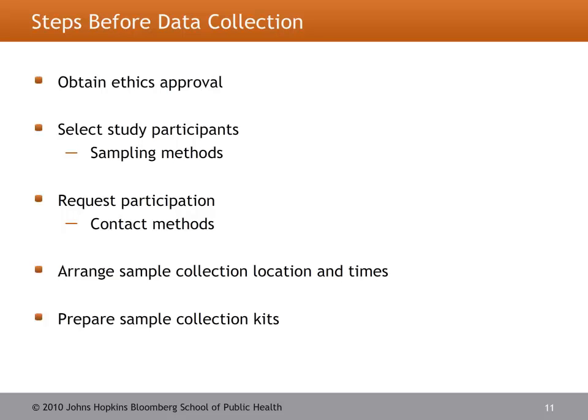In future slides, we're going to go over a few points on how to do sampling. So now you have your sample size and you know the population you want to work with. Now you need to request participation and secure the number of participants that you want. Whether that's through advertisements in the newspaper or by working with a local doctor's office and soliciting people in their waiting room, you need to have a method set up for how you're going to recruit individuals into the study. It's also important that you have secured a location where you can collect samples and a time frame that's most convenient for people to come. The very last thing is to prepare sample collection kits. Again, in future slides, we're going to go over what sample collection kits entail.